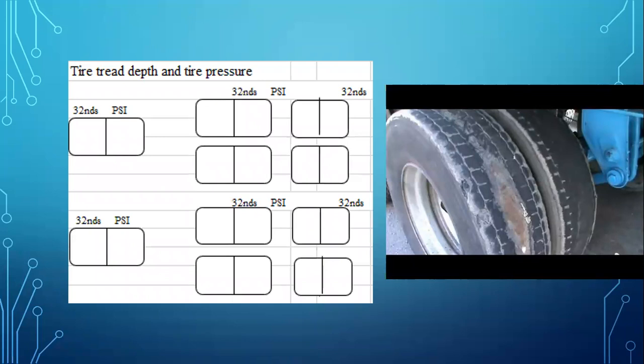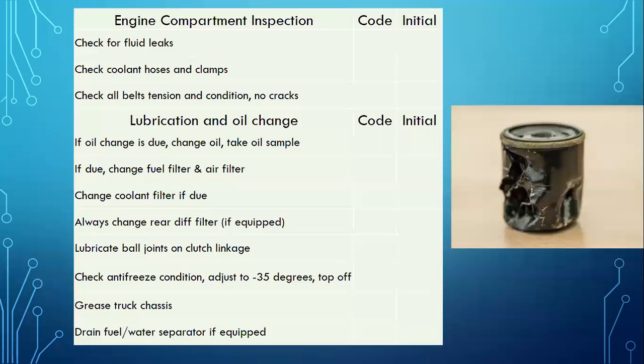This is we measure the tread depth and the tire pressure. Looks like they should have been changed a long time ago, those. But there again, it's an important thing to do. In the engine compartment, any leaks obviously is not good. We check all this stuff. Seems fairly logical.